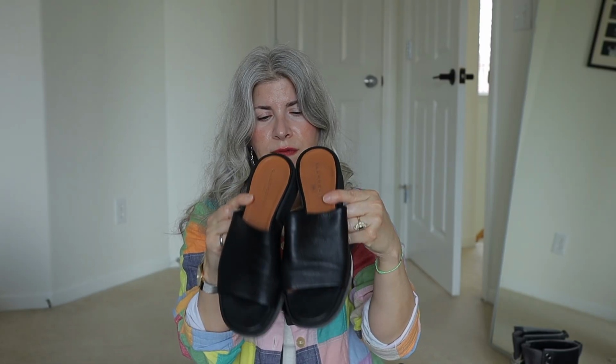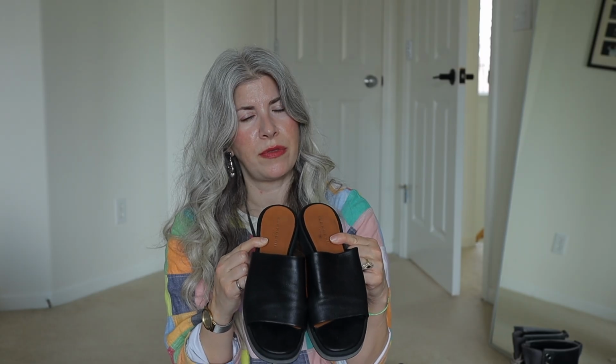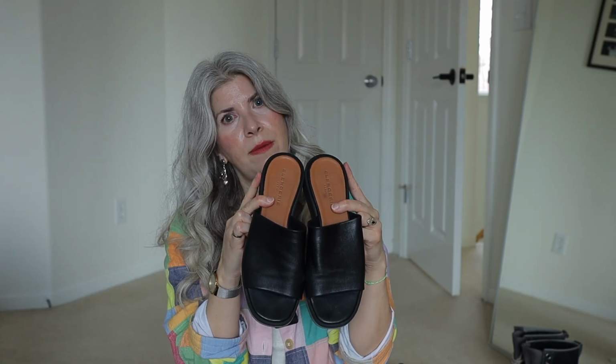I also thrifted these, and I have worn them a lot. I'm a little bit on the fence about them, but I am going to keep them and see how I feel about them this summer and then make a decision later. But for right now, I'm excited to wear them.